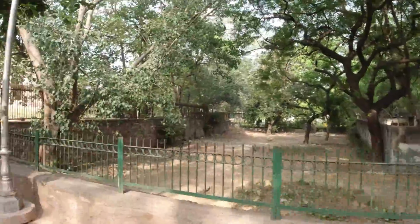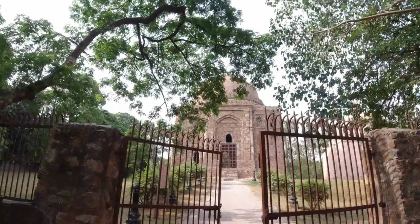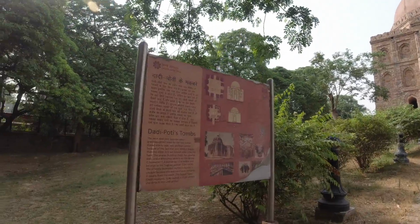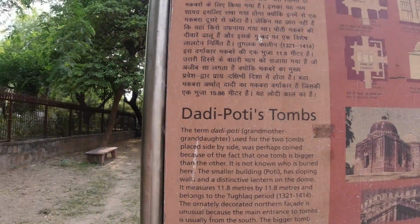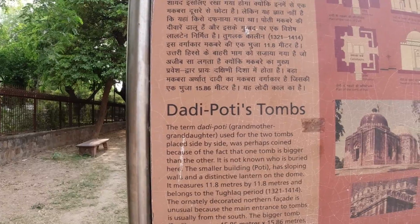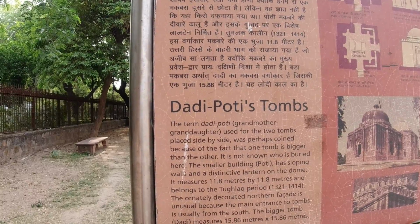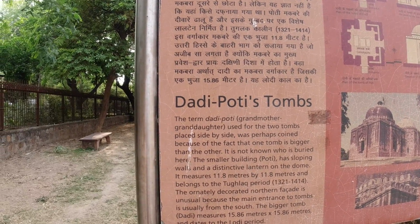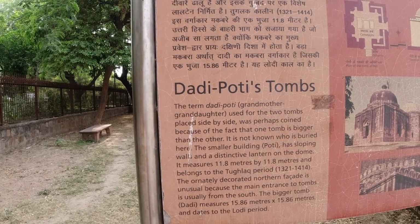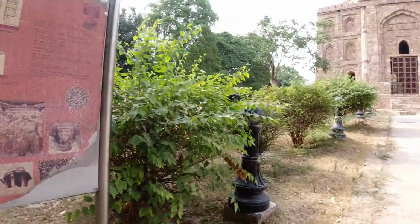So I'm walking back towards my hotel and saw these monuments that I didn't see before that are just massive. Obviously Muslim. Dadi Poti's tombs. Grandmother, granddaughter, used for two tombs placed side by side, perhaps coined because one tomb is bigger than the other. It is not known who is buried here. Belongs to the Tughlaq period, 1321 to 1414. More than 600 years old.